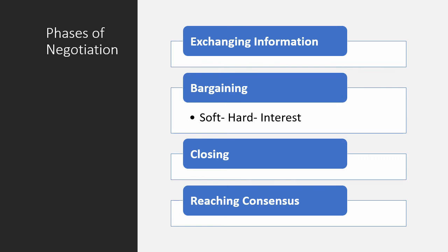It actually involves a gathering of information about the issues to be addressed in the negotiation. It is essential to pay attention to all the phases of a negotiation. The exchange of information and the establishment of bargaining positions have to be soft, hard, and interest-based, and you have to be open when you exchange the information.